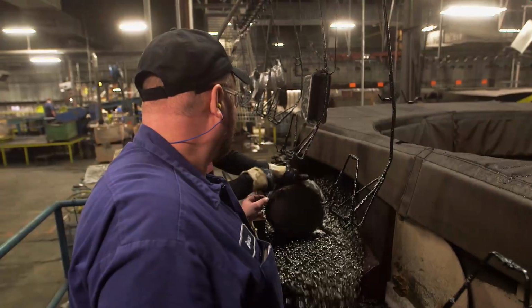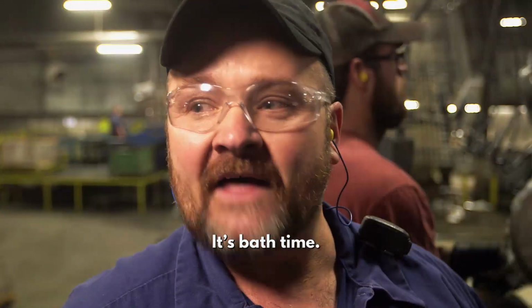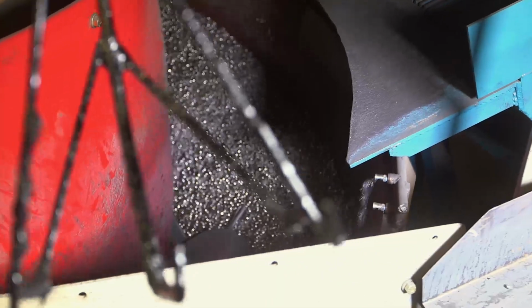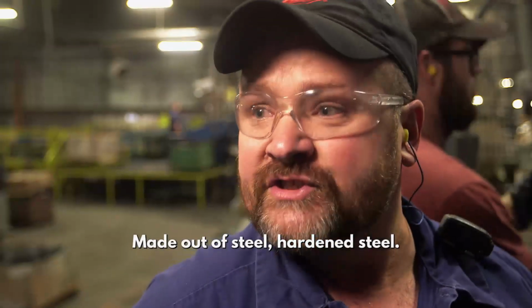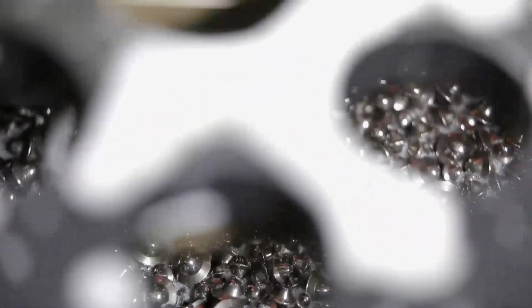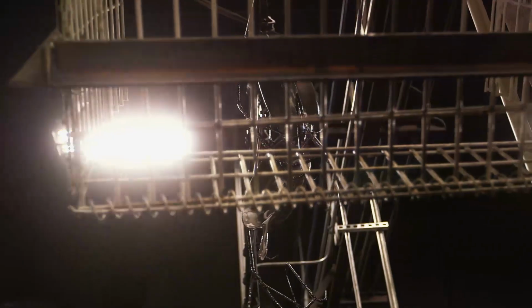And next it's time for these pans to go see Bruce in the cleaning department. It's bath time. The pans go into a soap and water bath, but there's something special about these bubbles. What's that? Made out of steel, hardened steel. The steel balls scour off the rough patches on the steel pan. The smoothed cast iron pans are then hung on hooks.